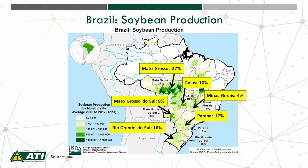Let's move on now and focus on Brazil soybean production. Let's take a look at where those beans are grown in Brazil. We've looked at this slide before, but it bears repeating. The largest soybean state in Brazil is Mato Grosso in the north, but there are also some key soybean areas in the south of Brazil, and that'll be very important in a moment.